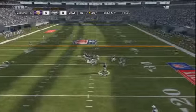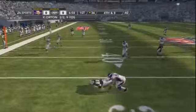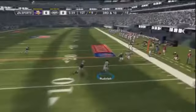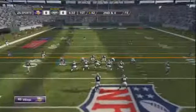3rd and 9, Kyle Orton back to pass, looking for a conversion. He finds Dustin Keller. Solid tackle by TJ Stripling, and that means we'll hit the field for the first time, but we got 3rd and 10 at our own 9, and Ponder's first completion of the year is to Kyle Rudolph, and it is short of a first down, and so Minnesota punts.